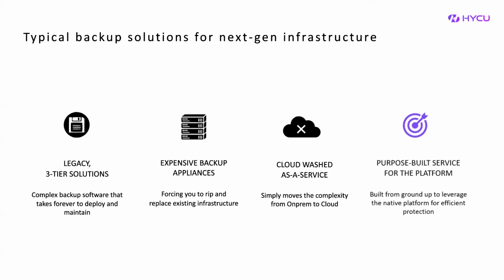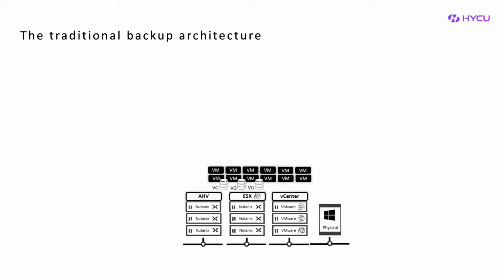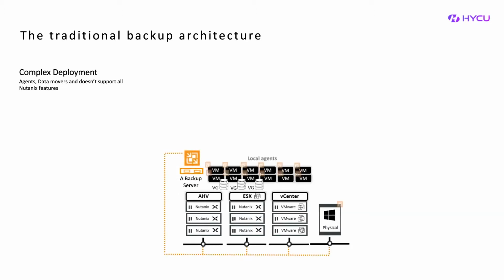We wanted to start with a clean sheet of paper. We wanted to say, no, we're not going to build off of what has been done in the past. We want to start with the technology of today and write something that is absolutely dedicated to that particular solution, purpose-built for that solution.